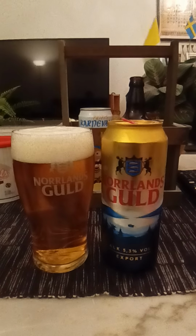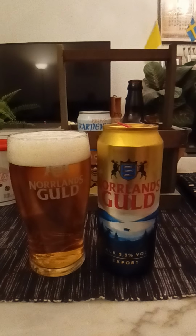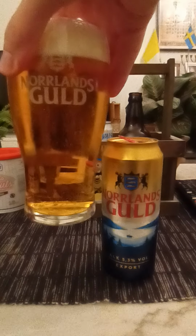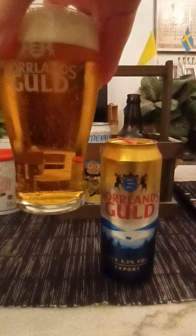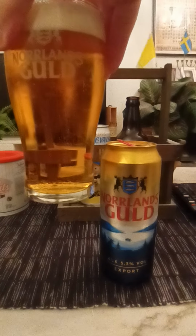There you go, guys. In view, what do we have? Almost 2 fingers worth of head, bright white shining. Oh yeah, look at that. Big on the carbonation. A lot of chill haze, nice dark golden color, pretty clear.